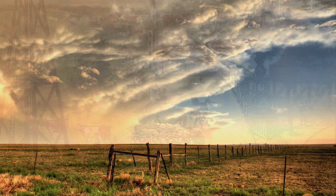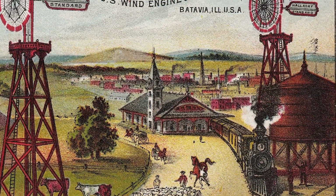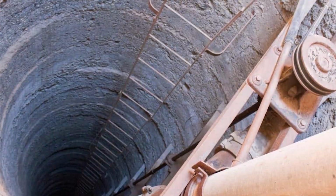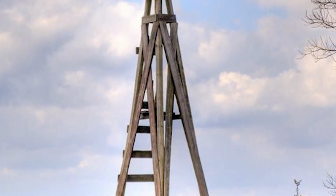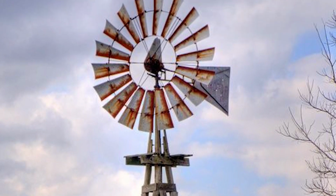Railroads became major customers for windmill manufacturers such as Halliday and Fairbanks-Morse. Wind turned the windmill blades, in turn powering a pump, which was placed in the well itself near the waterline. There was one drawback. If the winds didn't blow, the water didn't rise.